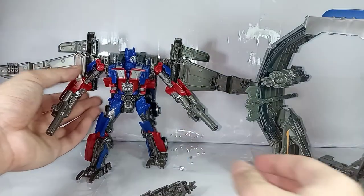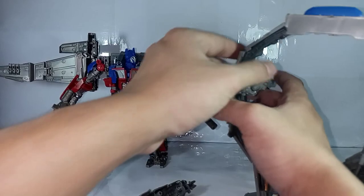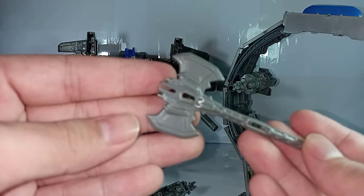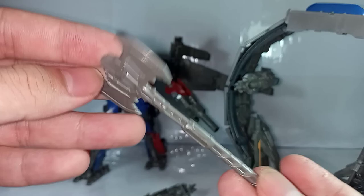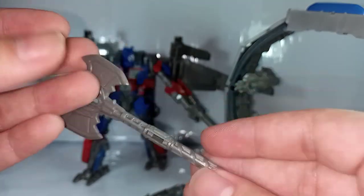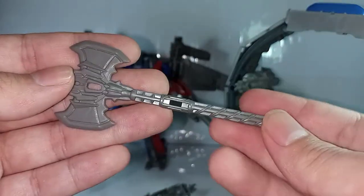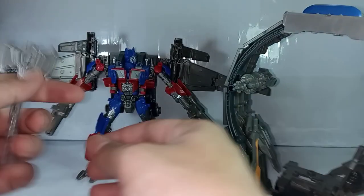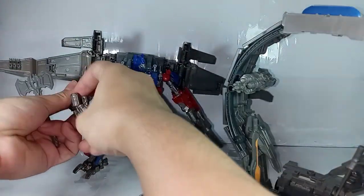And I really enjoy seeing this figure dual wield his ion cannon, same like when he did in Revenge of the Fallen. And here we have his battle axe. And as I remember, even from my previous review, the Knight Caliber Optimus Prime, it was supposed to have this glowing effect. Unfortunately, it's just made of this gray plastic with no painting whatsoever. But the sculpting is fairly good. I guess I can give it that much.